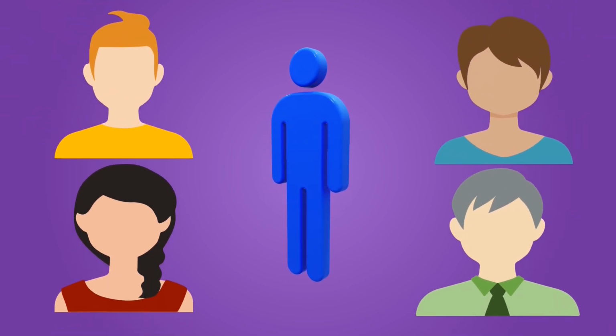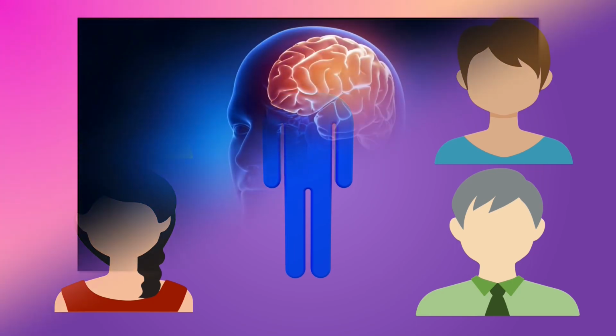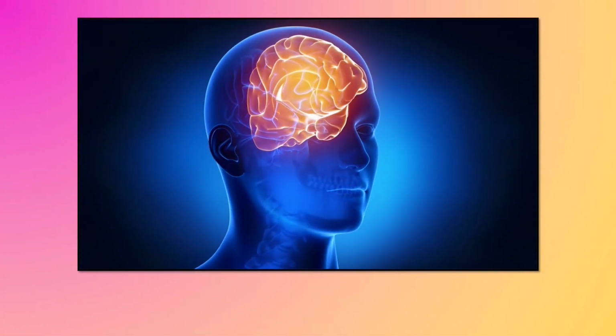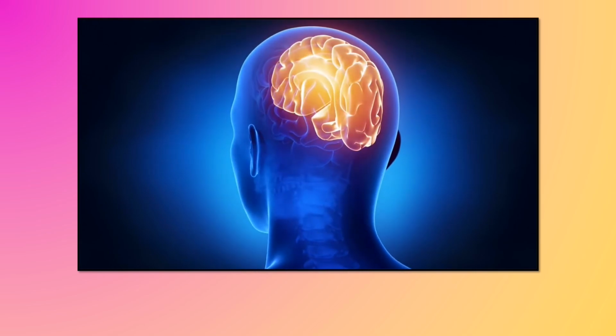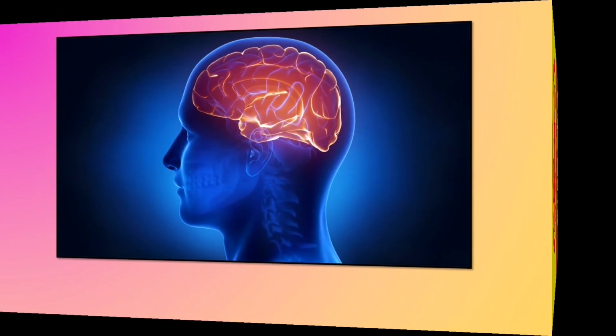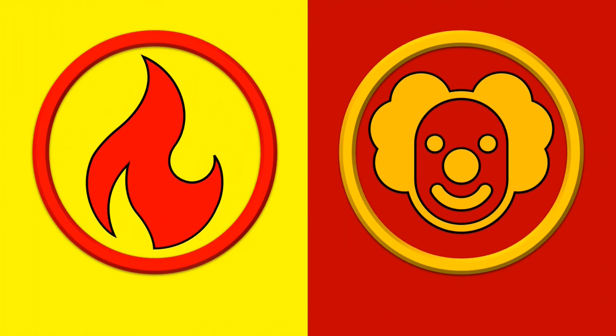So, if you want to learn how to properly connect with your audience and be truly successful in communication, it's important to study personality types and how our personalities influence how we listen, process information, and communicate. And we'll begin by looking at the first 2 types, red and yellow.